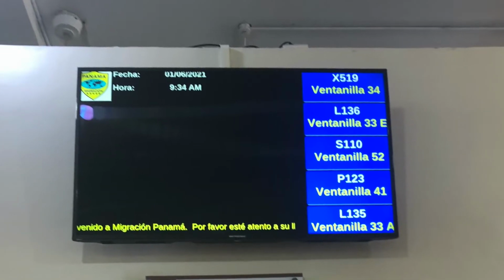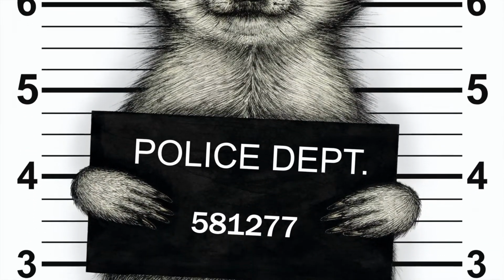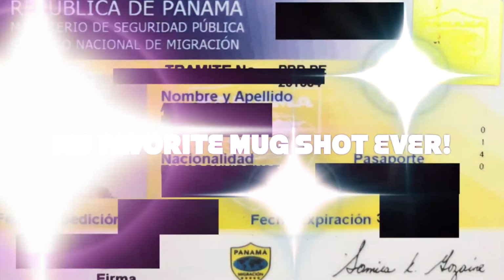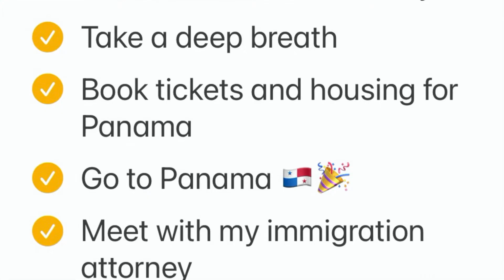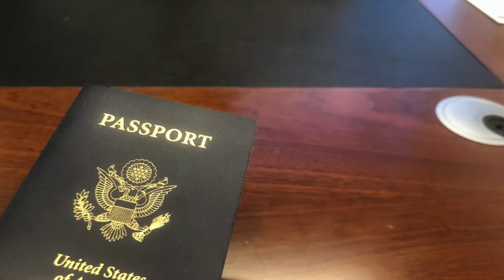After a few minutes, my number was called, and we went to the photograph area. I'm pretty sure that he just took my favorite mugshot. He did not say 1, 2, 3 or 1, 2, 3. Great, I can't wait to see what this looks like. About 6 minutes later, my card was ready and I'm officially a temporary resident in Panama. Woohoo! My attorney then submitted my passport to get the multi-entry stamp. If you do not get this stamp, it can cost you thousands of dollars if you leave the country during the immigration process. Getting your passport back will only take a few days.